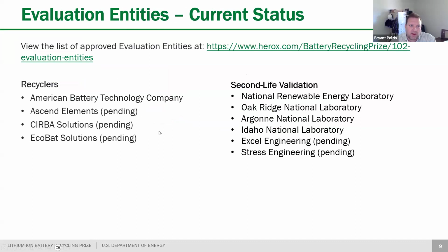So the current status of the evaluation entities that we have to participate with the organizations or companies that are going in track 1 or 2: we have them broken up into 2 categories. So we have recyclers, and that would be ABTC, Ascend Elements, Serba, and Ecobat. All have put in their initial paperwork to participate as recyclers in this effort. And we're still just finishing up the paperwork to get them finalized in the system to participate. And then we have Second Life validation organizations. So we have 4 national labs, as well as 2 industry partners who have again put in their initial paperwork to participate, and hopefully we can finish up the paperwork and get them on board as well.